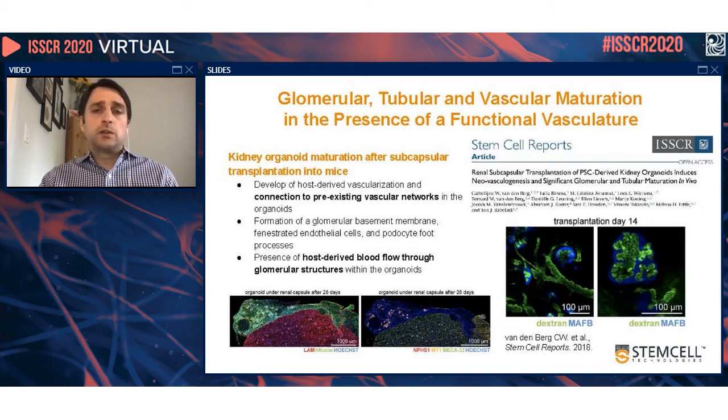Here, I would like to highlight a publication that came out of a collaboration between Melissa Little in Australia and Ton Rabelink in the Netherlands. So they demonstrated that it was possible to mature the glomerular, tubular, and vasculature in the presence of a functional vasculature. And how did they do that? So they transplanted PSC-derived kidney organoids into mice and then demonstrated that the host-derived vascularization is able to connect with a pre-existing endothelium network of the organoids.